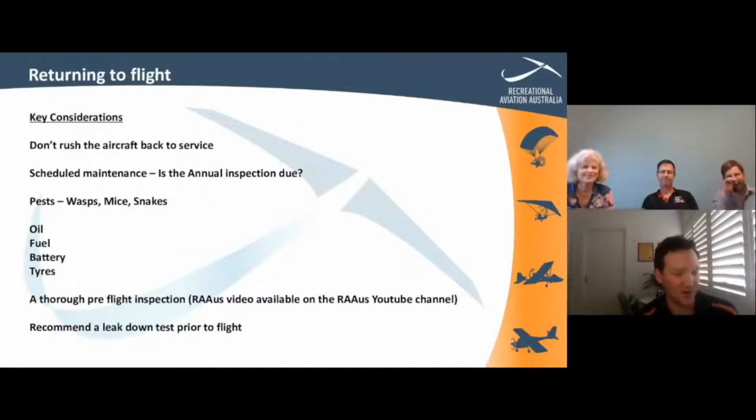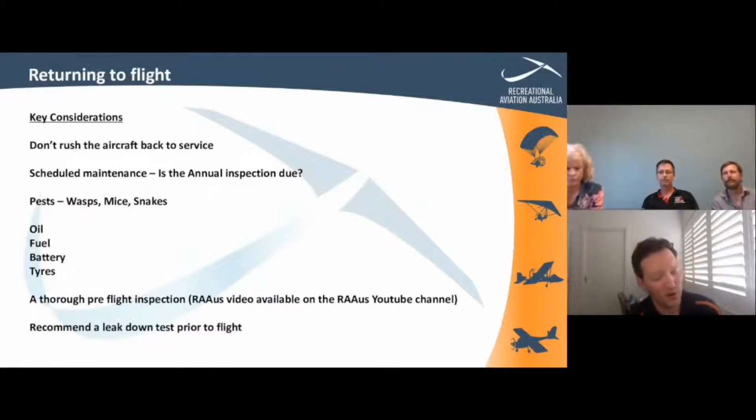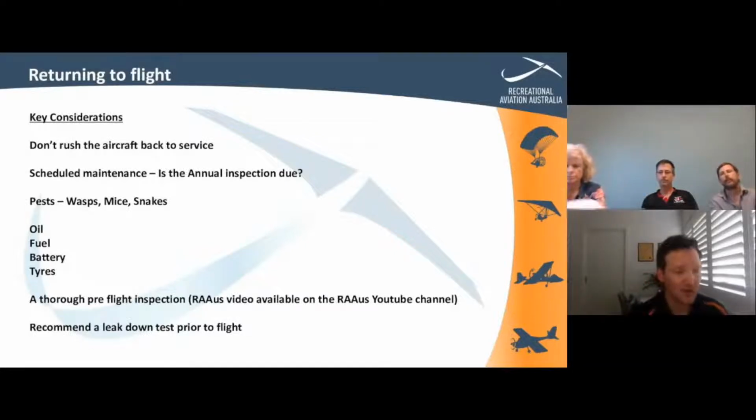Yeah, look, so much damage can be caused by pests, and a thorough pre-flight inspection, again, that's going to always return to the manuals, because it's getting back to flight. You do have a detailed inspection to carry out. But one of those key considerations regarding oil, fuel, battery, and tyres in regards to returning the aircraft to flight. Can you please just expand upon that for Jabiru aircraft owners?